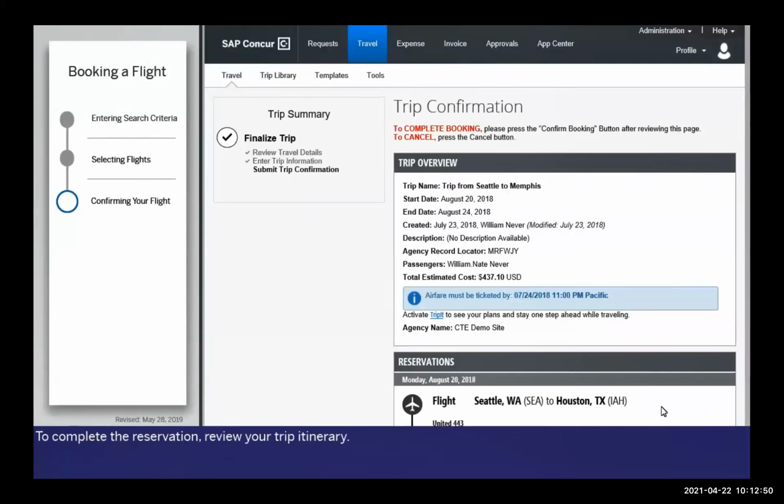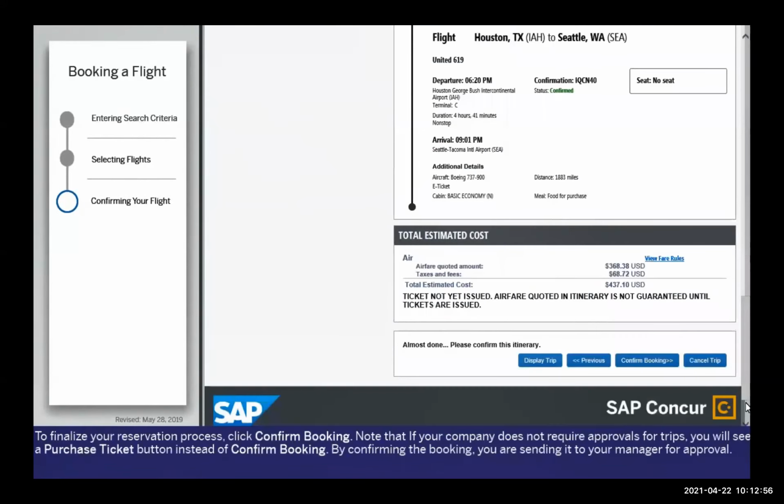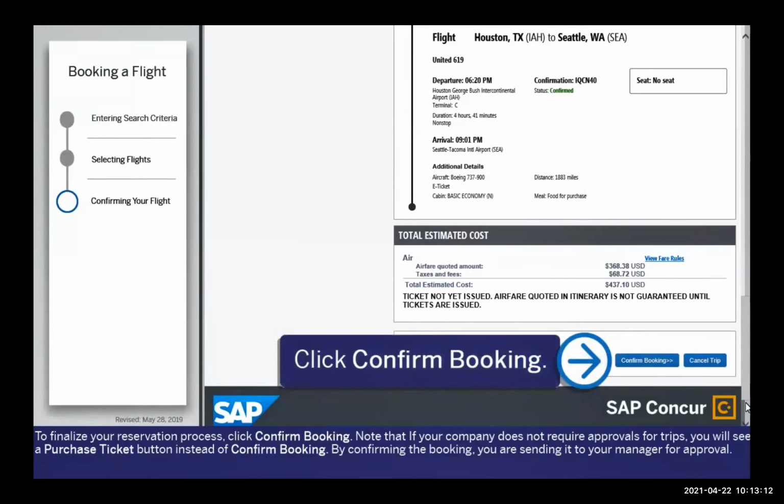To complete the reservation, review your trip itinerary. To finalize your reservation process, click Confirm Booking. Note that if your company does not require approvals for this trip, you will see a Purchase Ticket button instead of Confirm Booking. By confirming the booking, you are sending it to your manager for approval. Click Confirm Booking.